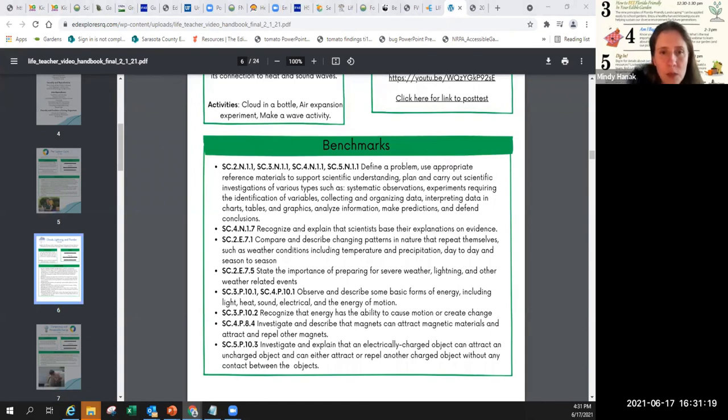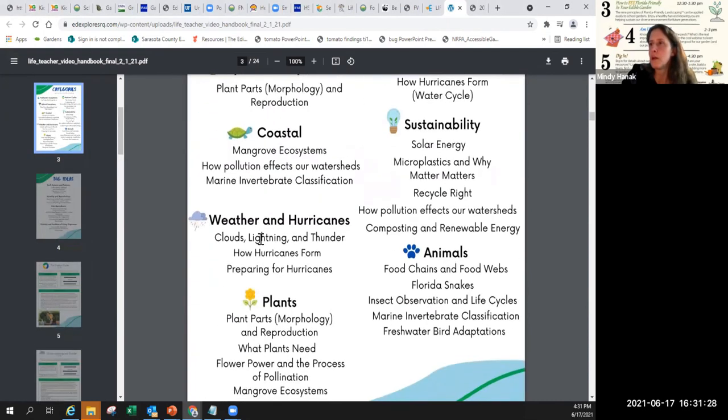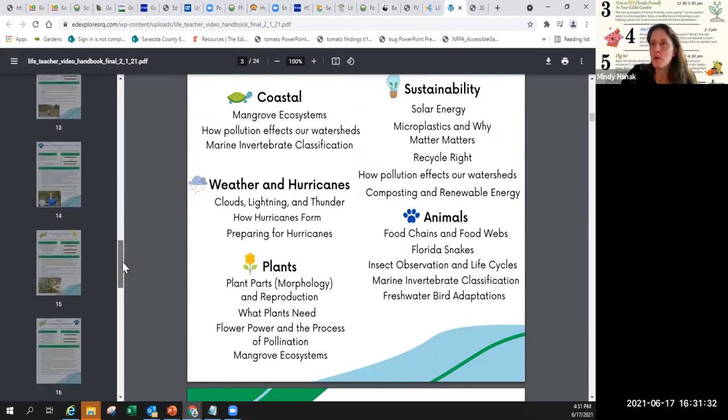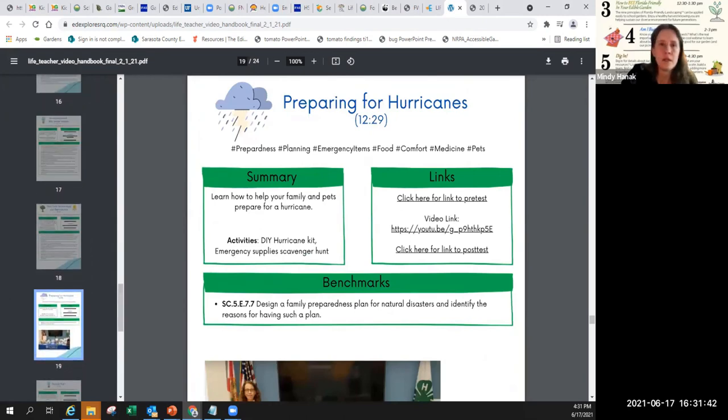The Flower Power lesson was a great introduction to plant parts and reproduction. Is that one that was in here? Flower Power. I wonder if that's the one that Pat taught or Marguerite. So it would be in here. But I'm glad you saw that, Mrs. Kendall.